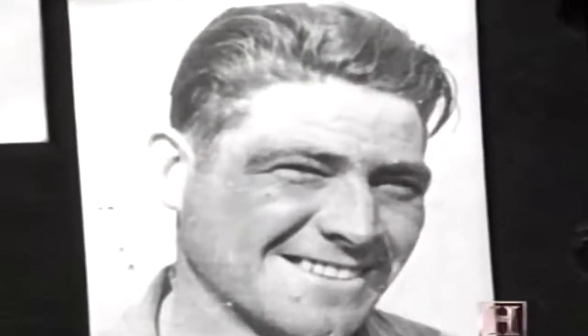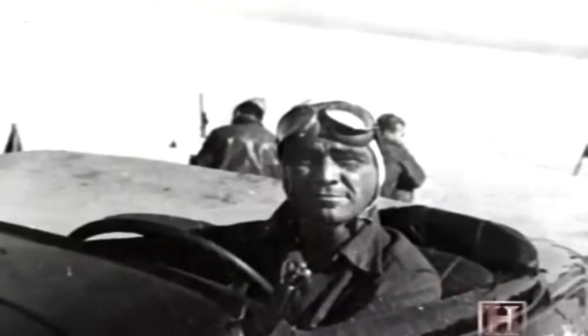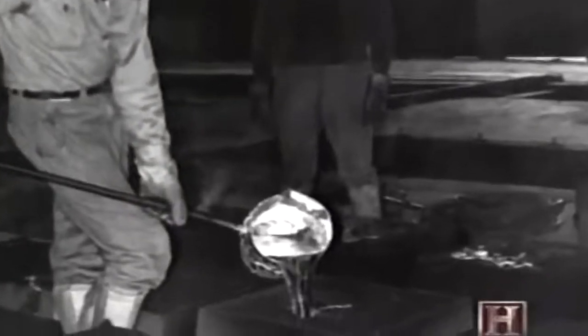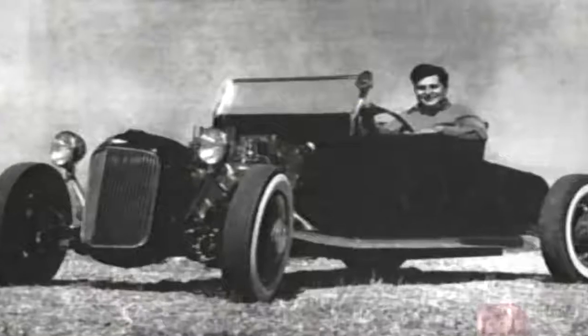Many of the Dry Lakes racers were mechanical mavericks. In the late 1930s, Vic Edelbrock Sr. designed and machined a manifold to increase air fuel intake. He called it the Slingshot because of its Y-shaped design. Ed Iskandarian ground camshafts that increased engine performance at high RPMs.